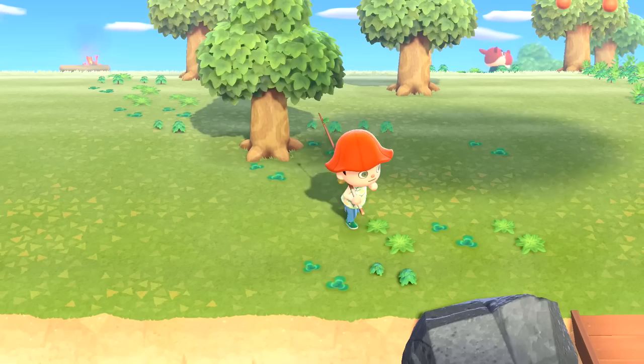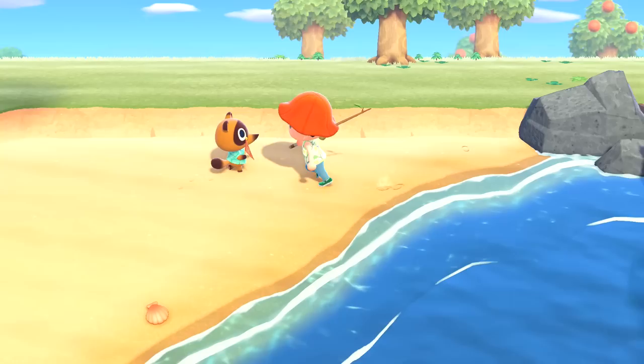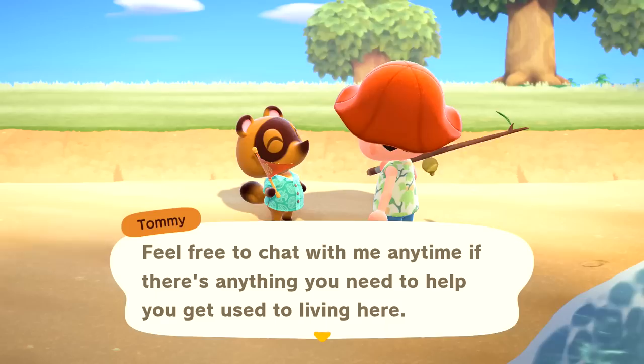Anyways, after collecting a couple more weeds, let's run down this way. Oh, there's little Tommy. Feel free to chat with me anytime. If there's anything you need to help you get used to living here.